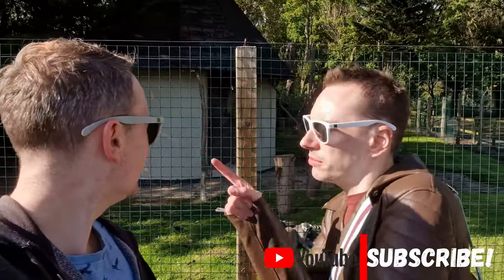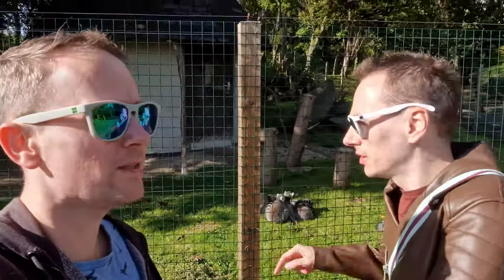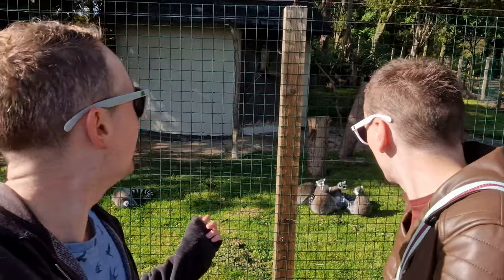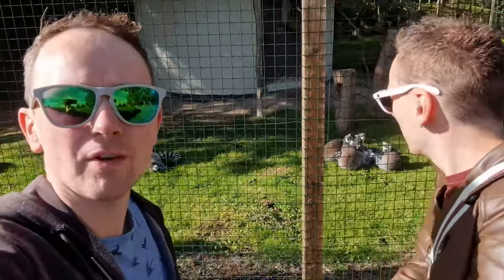So they've made us out to be right liars, because none of them are in the walkthrough section. They're all hiding right at the back here behind the fence. I mean, this is still the same enclosure as the walkthrough, but this bit here you can't see from the walkthrough. There's like a big mound, and then these are the other side of it. But they're all there, bless them.